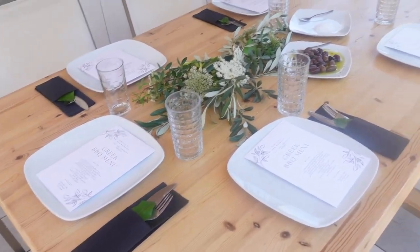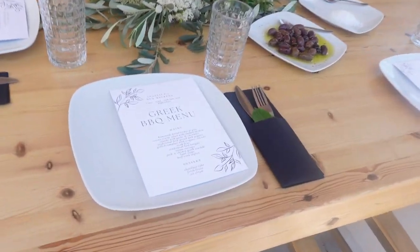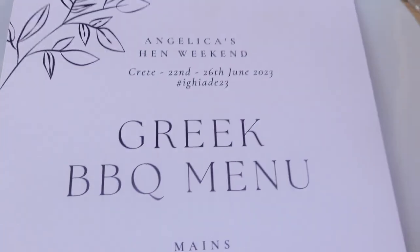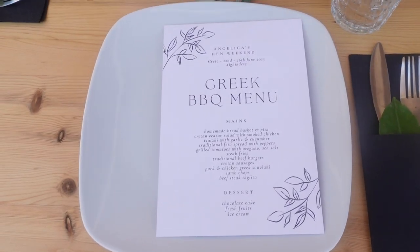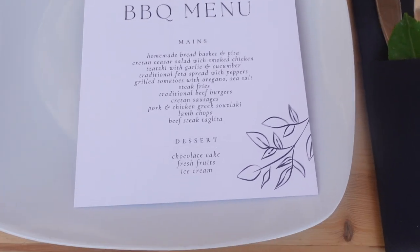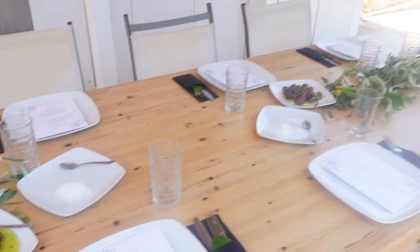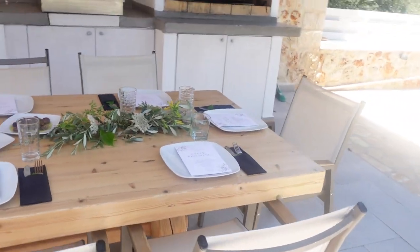Guys, this is the table set up. So let's zoom into the menu. Greek barbecue menu. Angelica's hen weekend. What a legend, mate. Got all the food here, guys. When I tell you, I cannot wait to eat. It's insane. But yeah, this is the setup. So we'll be eating outside.